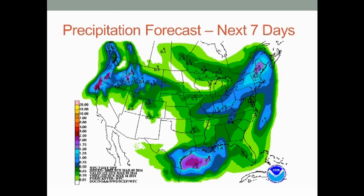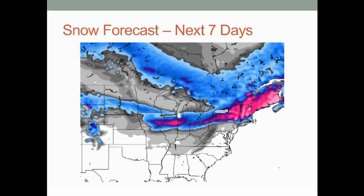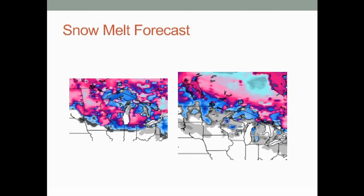So here's a precipitation forecast for the next 7 days. You can see, generally speaking, no areas of excessive precipitation. And if we look at the snowfall forecast, the band in Iowa into Illinois, that's later in the period. We'll have to see if that does develop, but really nothing over the upper Midwest, the areas that have really received the heaviest snow.